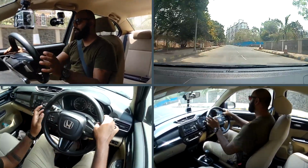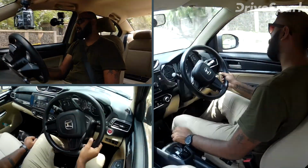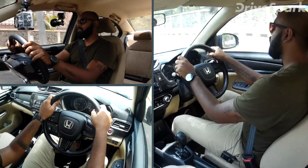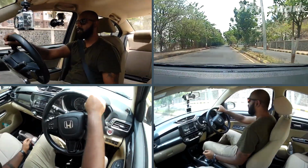This car is not that fast. A 0 to 100 is claimed in around 15 seconds. Drivability, this car is an excellent car when it comes to driving. It's a very driver friendly car, and I was telling you that the CVT, it just kicks in. You can hear it inside, you can hear the buzzing inside. So I'll just put on sport and see.